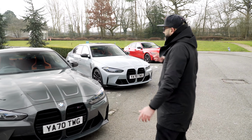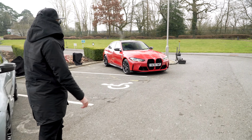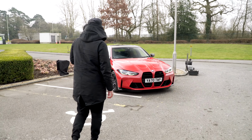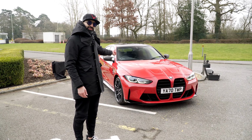So what we're going to do is go over to the Toronto Red M3 over there. We've got this car for the morning, and then we have to bring it back, and then we're going to jump in an M4 and give the driving impressions of that. I'm not expecting them to be too different, but that's the way they've split the day. So let's jump in this car and show you what it's all about.